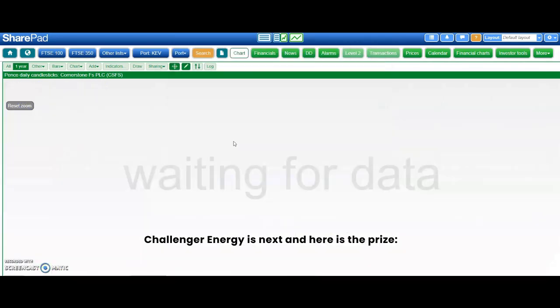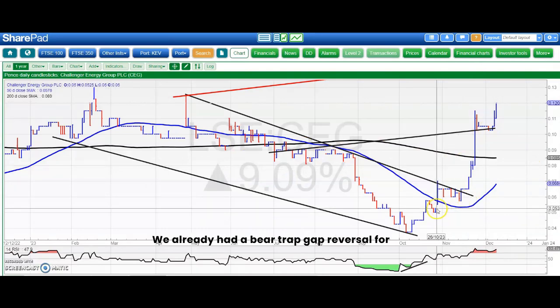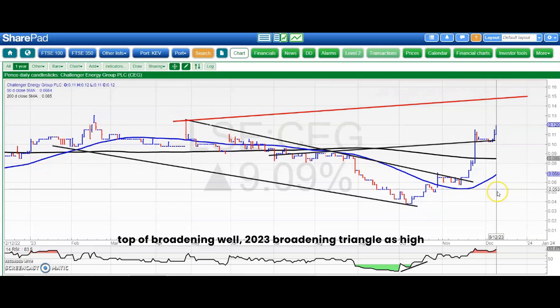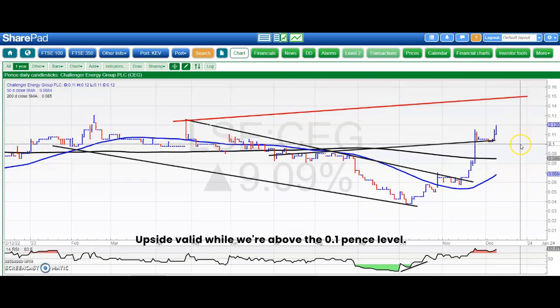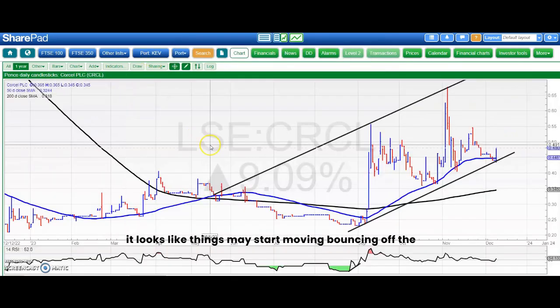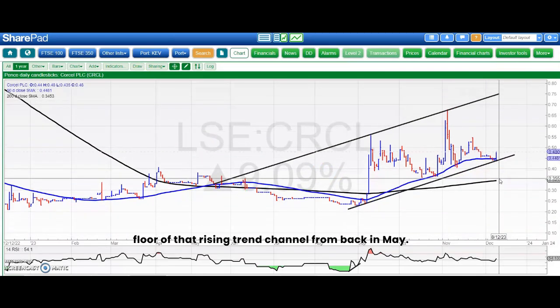Challenger Energy is next, and here a surprise V-shaped bull flag breakout. We already had a bear trap gap reversal for the shares back in October, and looking for a top of broadening, 2023 broadening triangle as high as 0.15 pence by the end of this month. Upside value while we're above the 0.1 pence level. Corcel's been a bit of a slow mover, but it looks like things may start moving, bouncing off the floor of that rising trend channel from back in May.